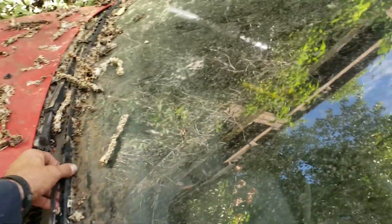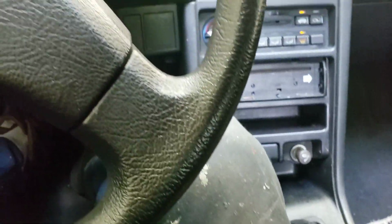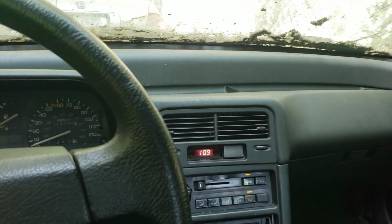Clear off the windshield a little bit. I don't think turning the wipers on is going to do much. Gear shift is really stiff. I wonder if the bushings are stiff. It just feels really mushy. Here we go. Oh yeah, she's stuck in place. The wheels have sunk into the dirt. Can't see hardly anything behind me.